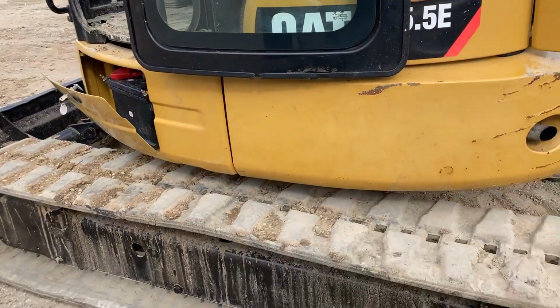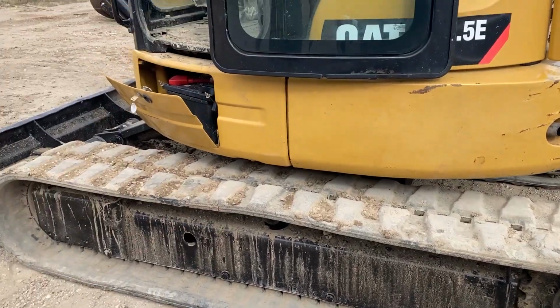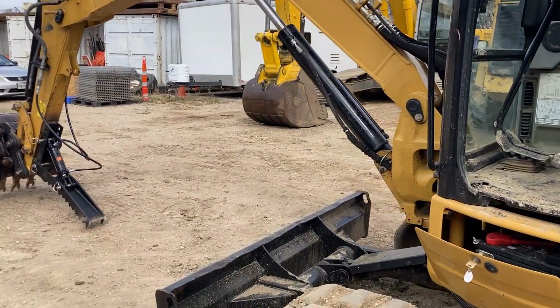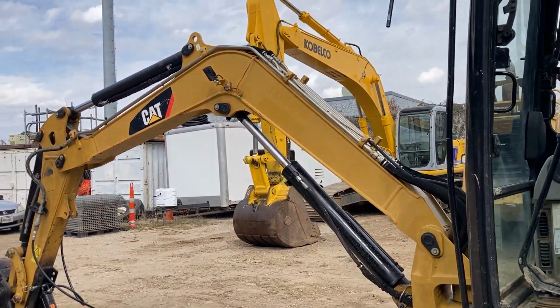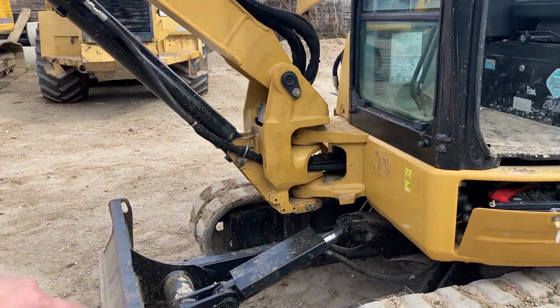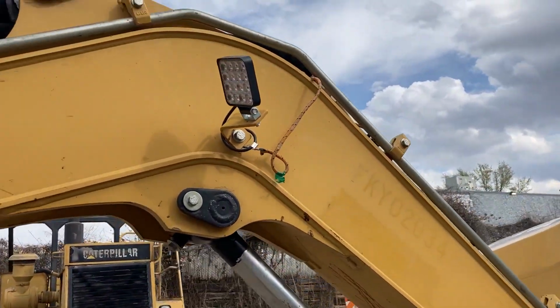this undercarriage here is about 85%. There's no leaks on it. The final drives have got plenty of power to push that blade and counter rotate. The hydraulics are strong. There's no cracks or welds anywhere in this work equipment here.